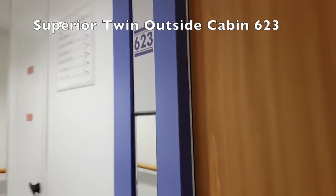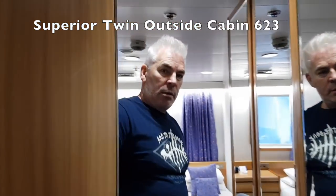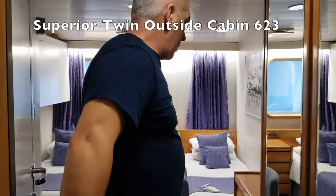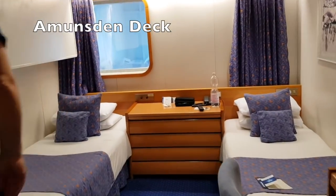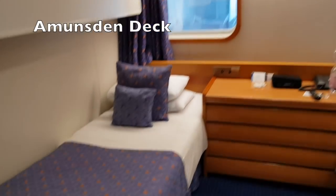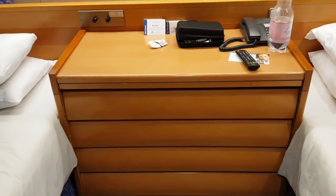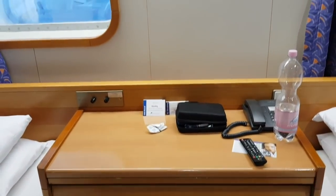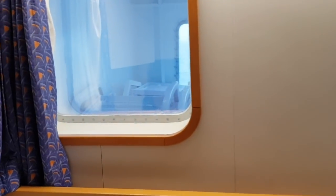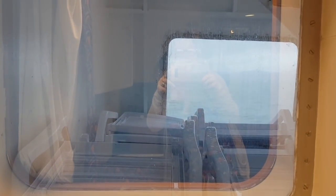And this is our cabin 623. Good afternoon, welcome to our room. Right then, so this is our cabin and we've got twin beds which haven't got an option of being put into a double. As you can see, there's a big chest of drawers. Sorry if we're a bit wobbly, we're at sea in the Irish Sea and the swell's about 3 metres. We've got a window, but it's an obstructed view. We've got all the deck chairs there, but you can see the sea out there.